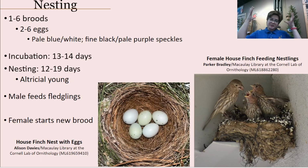So once the nest is built, these birds can have anywhere from 1 to 6 broods with anywhere from 2 to 6 eggs. So they definitely stay very busy during nesting season. The eggs themselves are really simple in coloration, pale blue or white, which occasionally looks a little green depending on the photo, and any speckles that they have can be anywhere on the egg, but it can be just a few on each egg specifically in random spots.